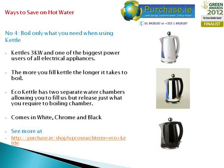So the fourth thing we will talk about is, I suppose, a general thing, whether you use the product or not. What you really should take on board is to only boil what you need when you're using your kettle. Kettles are 3 kilowatts. That's the kind of power consumption they have, and they're basically one of the biggest users of electricity of all the electrical appliances in your home. And it makes sense, the more you fill your kettle, the longer it takes to boil.